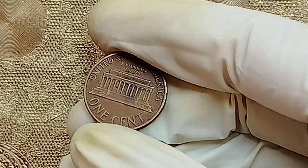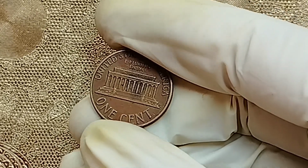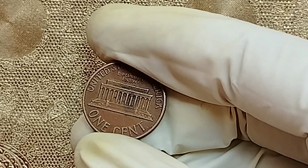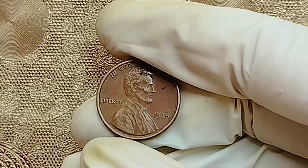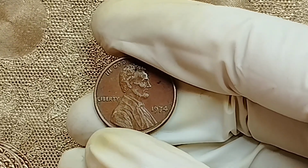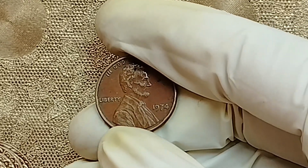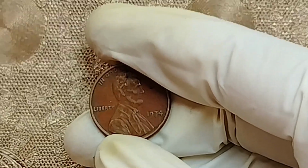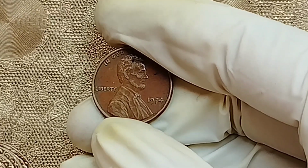But there is something many new collectors do not understand. Condition matters almost more than age. A damaged or heavily worn 1974 penny may only be worth face value. But a sharply preserved coin with original mint luster can command huge premiums. Coin grading companies like PCGS and NGC carefully examine coins under magnification and assign official grades. Even a tiny increase in grade can multiply a coin's value dramatically.